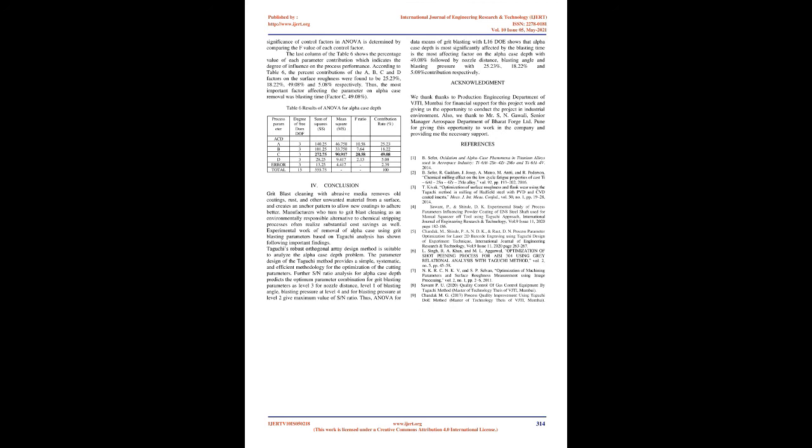Acknowledgement. We thank the Production Engineering Department of VJTI, Mumbai for financial support for this project work and giving us the opportunity to conduct the project in an industrial environment. Also, we thank Mr. S. Ngawala, Senior Manager, Aerospace Department of Bharat Forge Limited, Pune for giving this opportunity to work in the company and providing me the necessary support.